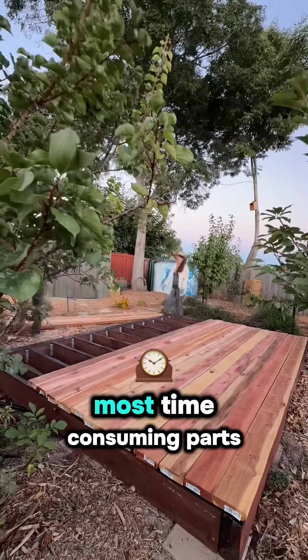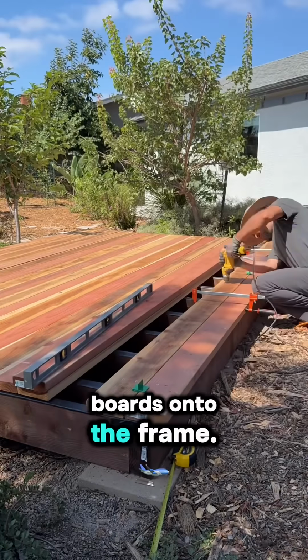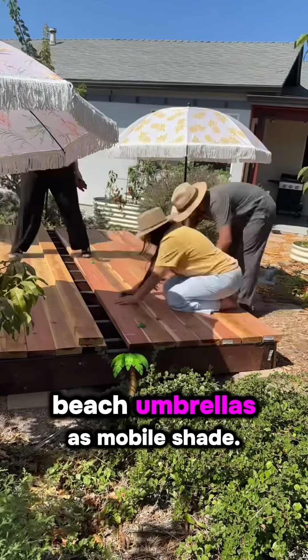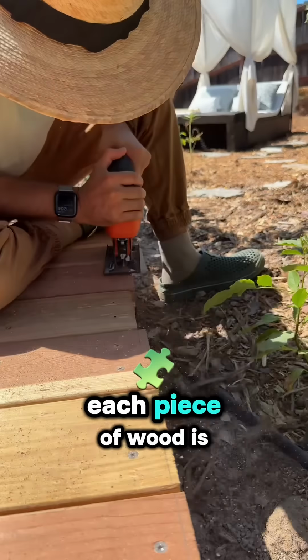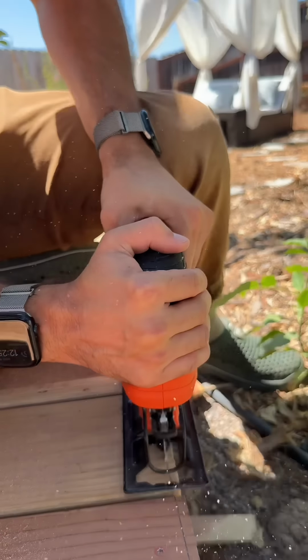Surprisingly, one of the most time-consuming parts was screwing the redwood boards onto the frame. It was super hot outside, so we used beach umbrellas as mobile shade. You think everything is going to perfectly match up, but then you realize each piece of wood is so unique and you have to create the uniformity yourself.